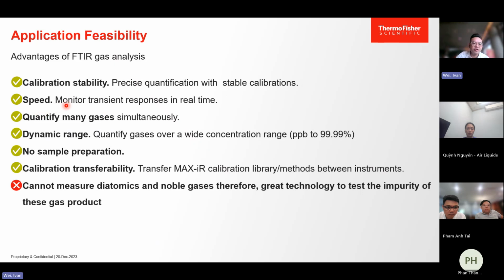Speed: we're able to monitor transients of response in minutes. The fastest analysis time we can do is 6 seconds or sometimes 1 second. The longer the analysis time, of course, the better the monitoring ability. But if you require a faster analysis time, our FTIR is able to provide 1 second to 6 seconds or even much faster analysis. We're able to quantify many gases simultaneously. Any gases that react with IR, we're able to capture and do a quick analysis.